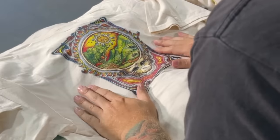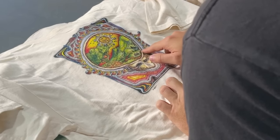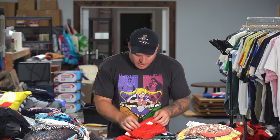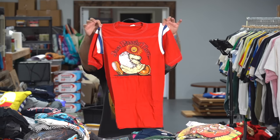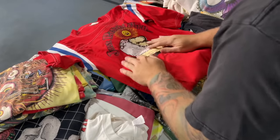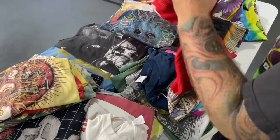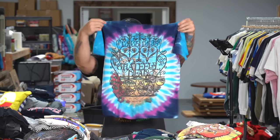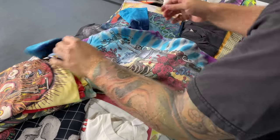Another cool Grateful Dead. The graphic on this is beautiful, actually. Little cabin in the background there. And then this is not Grateful Dead, but Robert Crumb-esque. Oh my God, it says Sherl on the back. That's cute. Robert Crumb just passing through, 1967. We got another Bertha. This is single stitch. Wow, beautiful graphic. Dated 1995.